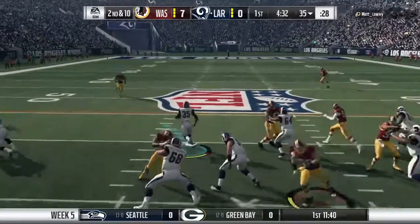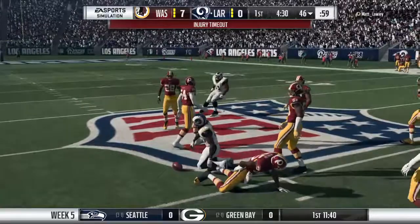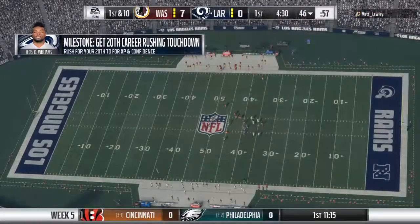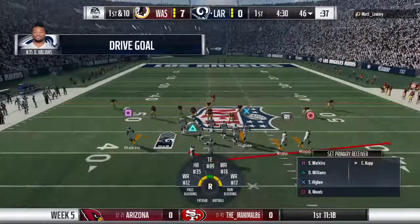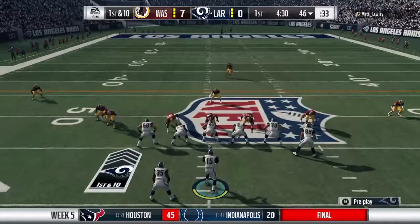On 2nd down, Williams. And an alley to run. And able to get this one across the 45 before he's brought down. And now time will be called here as we've got an injured Redskin down on the field. While the training staff takes a peek, we'll take a break. So the run gets them the first, and now they operate with a fresh set of downs. All right, here we go.